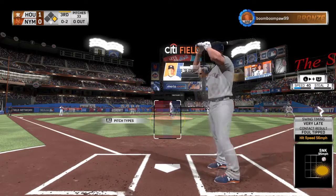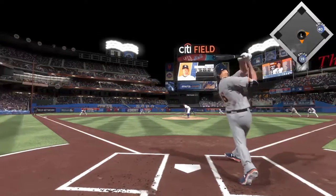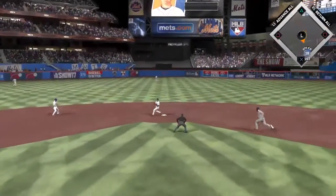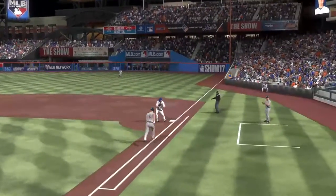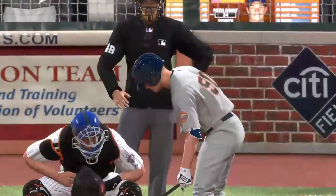Again, he sends it out of play. Here comes the 0-2 pitch. Hit hard to short. Fielded cleanly. To second for one. On to first, and McCann hits into the double play.